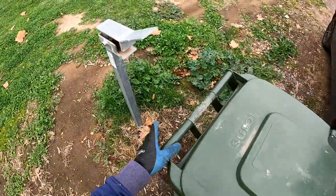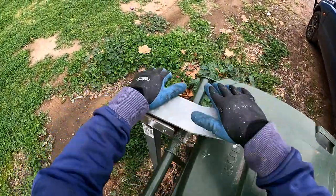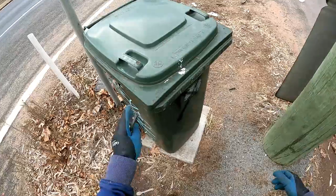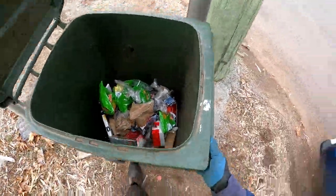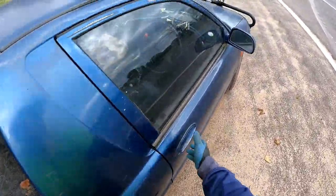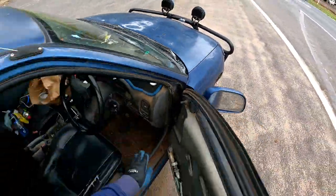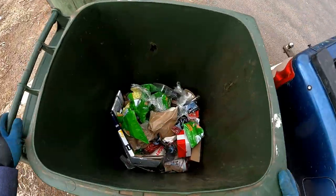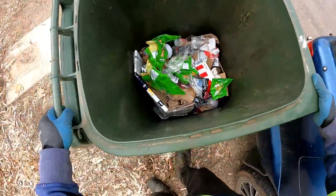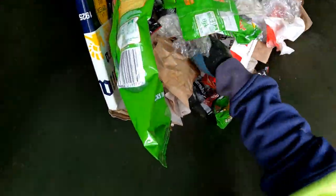Oh, someone threw their smoke machine out over here. Pick that up, recycle it. The outside's aluminium. Get in there. Why are they so heavy? I should have the window open. Got some Coronas. Take the Corona.